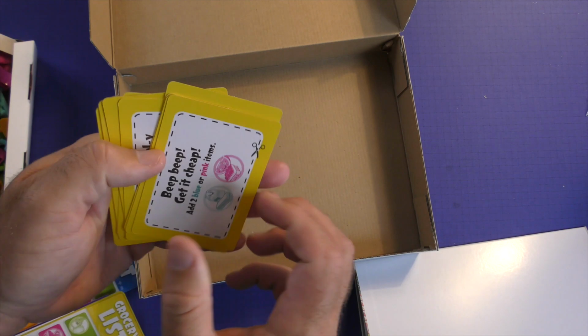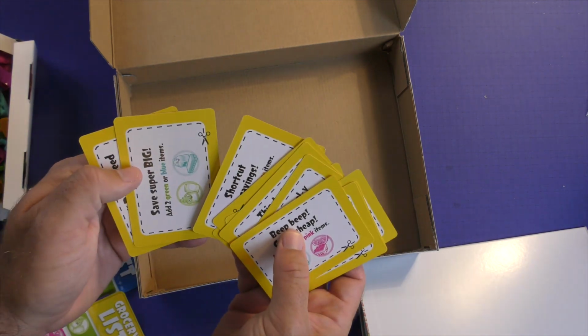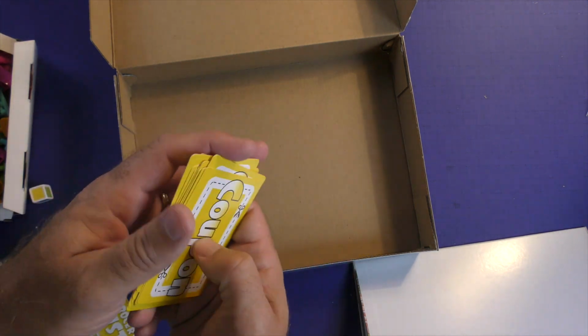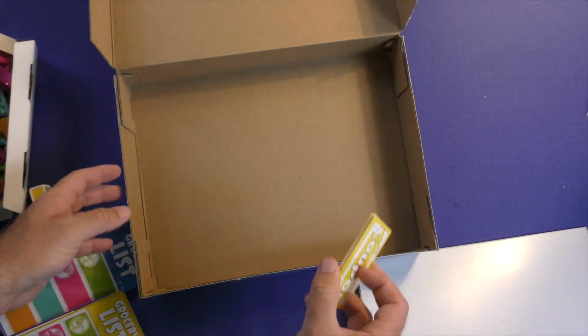You're going to have your coupons that are just kind of like take that and things that you'll be doing in the game, which really just kind of speeds the game up. Cards are a little thin, but this is a mass market cheapo game that you find at Walmart. So pretty good components, actually. Not too bad.